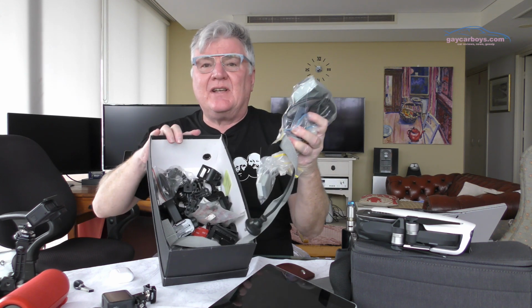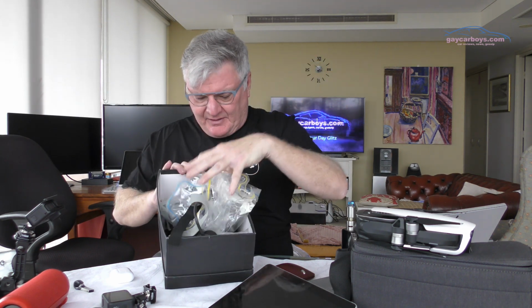I've got a whole bunch of accessories for GoPro that I've had over the years because I've got a couple of 7s, as you can see, and a 6 and a 4. This is what I call my bullshit box. It is literally a box full of GoPro stuff that I bought over the years and have never used. I put it on one setting, I leave it on that, I never change it. Maybe it's just become a bit simple.